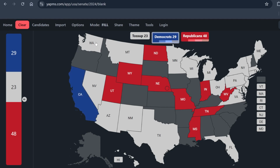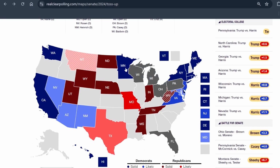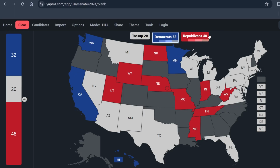Democrats will catch up a little bit with California, Washington, Hawaii, and Minnesota. Minnesota will not be safe on the presidential level, it'll be a lot closer, but Amy Klobuchar is running for re-election. She's a very popular candidate. She leads her opponent by almost a safe margin, and I do think she'll end up winning by just over 12 points in this election.